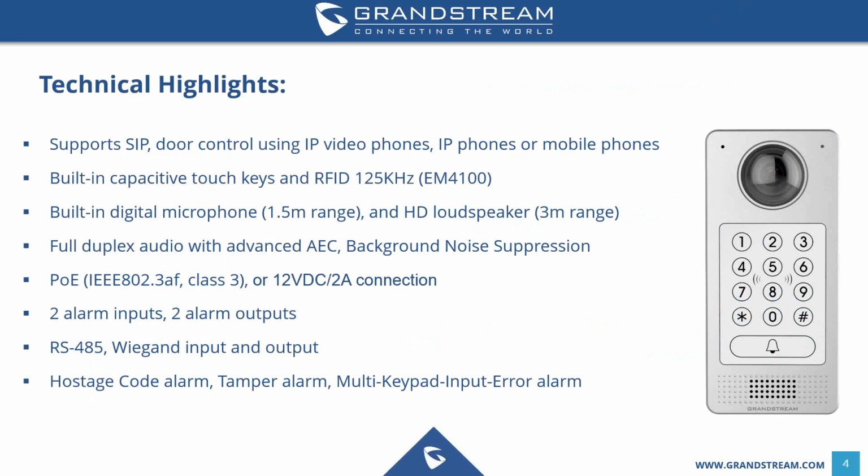So kind of going in on some of the technical aspects of it. It does have, as you see there, the camera we talked about. It's got built-in capacitive touch keys, so it's the same kind of touch screen that you're going to get on pretty much any smartphone or tablet device nowadays. A built-in microphone, HD loudspeaker, gives you full duplex audio with acoustic echo cancellation, background noise suppression. It does support PoE, and also obviously supports an electrical connection as well.